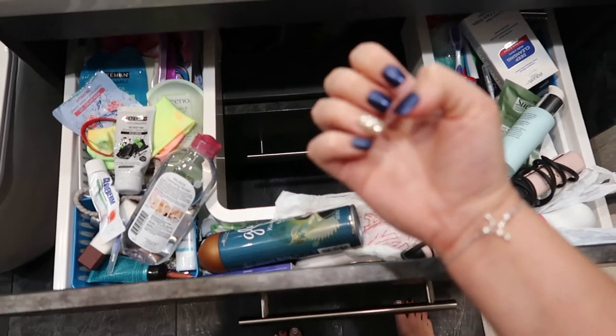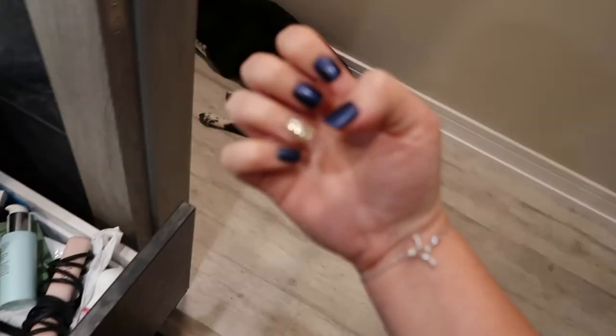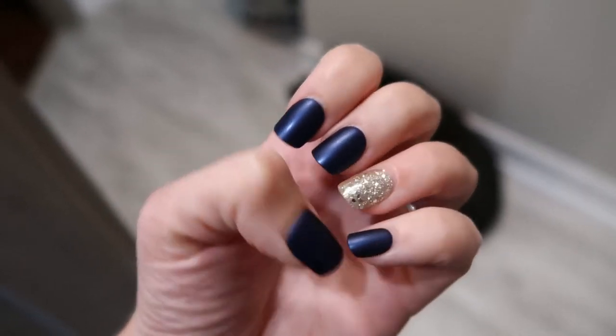Oh, by the way, guys, I have fake nails on. Aren't they so cute? And there's my dog. So yeah, these are my fake nails. I never wear nails. And I got fake toenails too. They're so cute. Okay, anyway.